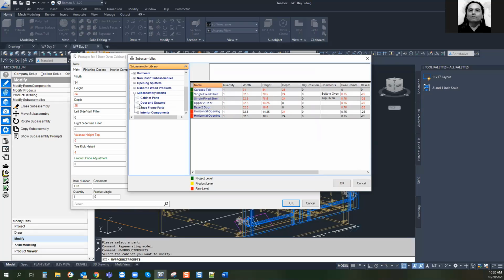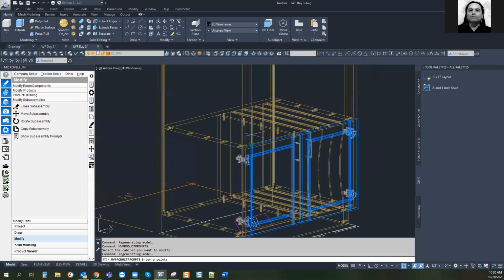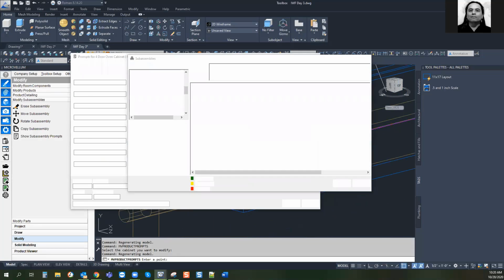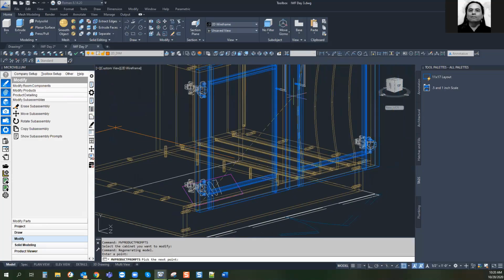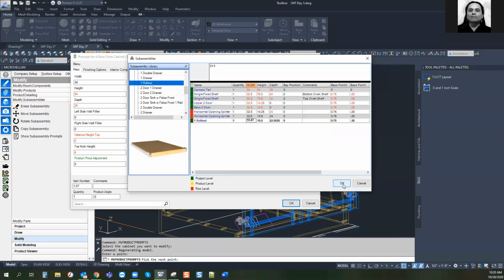Under subassembly inserts, the subcategory of doors and drawers, here I will scroll down to one rollout. Right click, add. While this comes in with its dimensions already there, I want to tell this to go somewhere else and adhere to different sizes. So I'll right click, select pick corners, select the bottom left of the opening and top right of the opening, and just say okay.